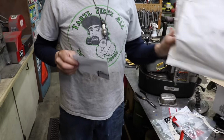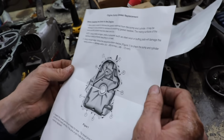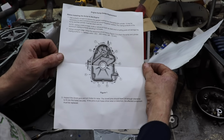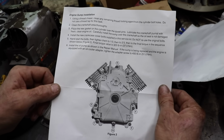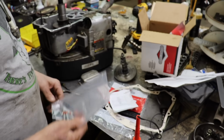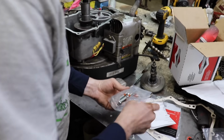That Briggs and Stratton, they just love giving me love notes. Here's another love note. Taryl, again, we love you. Here's a note on how to install the gasket. Love you, love your videos. So this is about installing the gasket. Basic, telling you how much to torque it, the torque sequence. That's all in the kit. And bolts. Probably why it costs almost $30, depending on where you buy it. You might be able to find it cheaper somewhere. If you stole it, then that would be even real cheap.